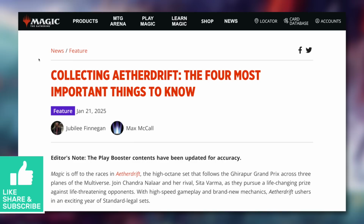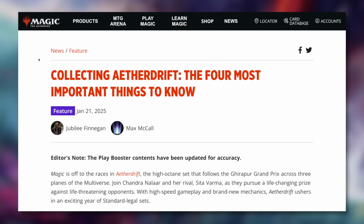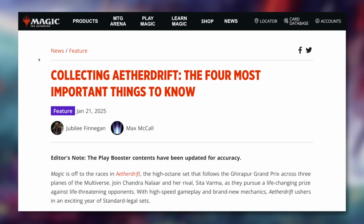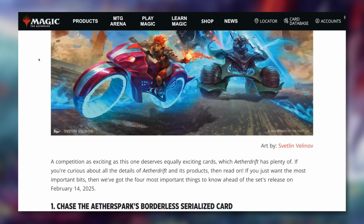Let's jump into it. So, in the article Collecting Aether Drift, the four most important things to know, if you were just paying attention to the spoilers, you might not have seen what kinds of cards, what kinds of treatments we are getting. As someone who just takes whatever the cheapest option is when it comes to the cards and does not really care what they look like, I don't usually pay attention to this stuff, but with this one I did, because, well, let's just scroll down a little bit. I'm not going to read through it, but we're going to see some cool art right there.